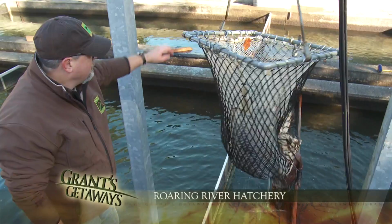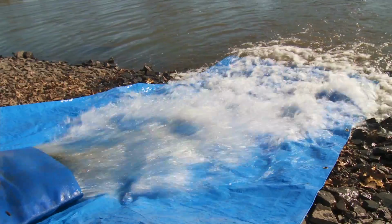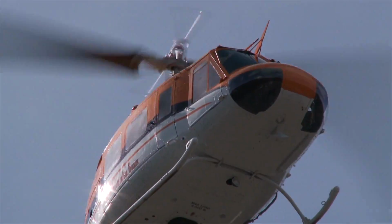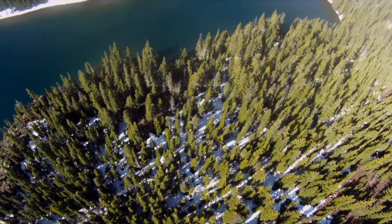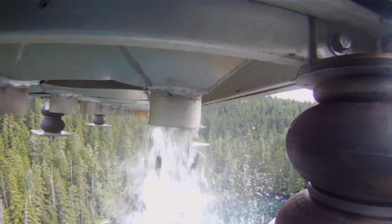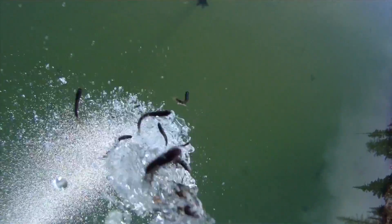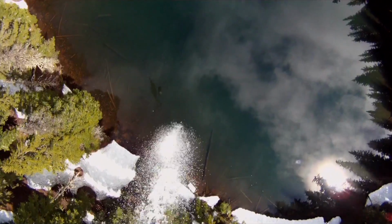Most trout stocking, especially of legal-sized trout, is done by truck in a short burst of water. For more remote areas, it's a very different story. High Cascade areas are remote and hard to reach, so Oregon Department of Fish and Wildlife's aerial stocking program delivers tens of thousands of so-called flying fish on time, on target, and into nearly 400 high lakes.